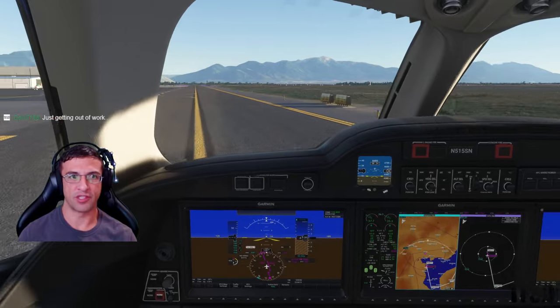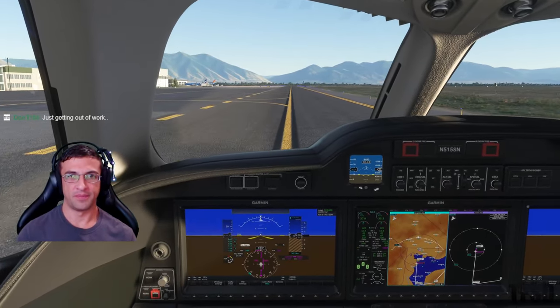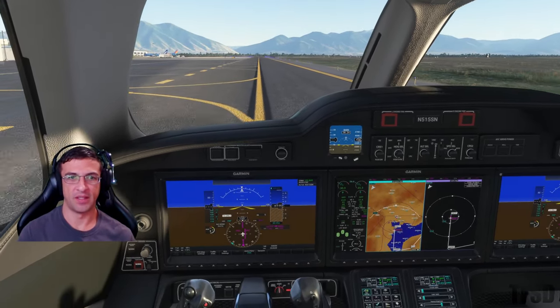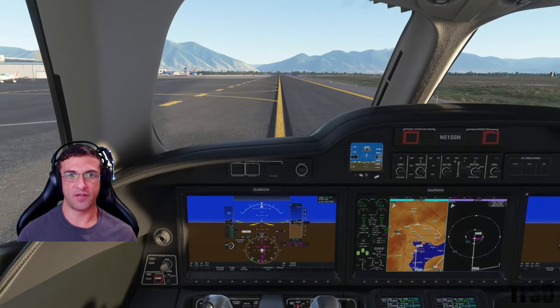Sim seems more stuttery than usual. Hopefully we make it through this one. All right, nose wheel steering seems to be fine. Let's do a brake check. Brakes feel good.